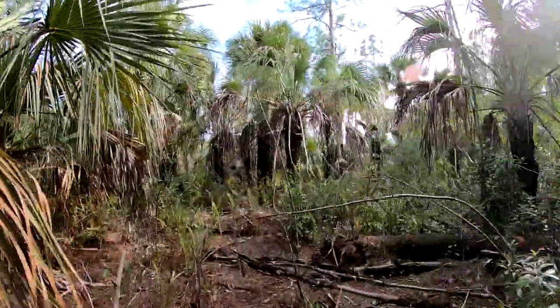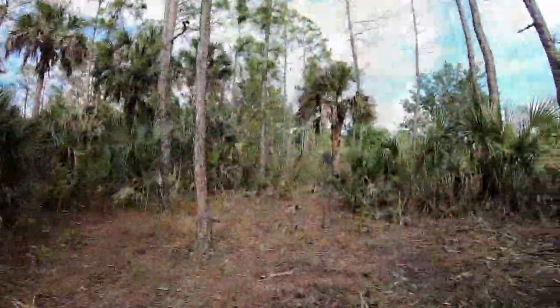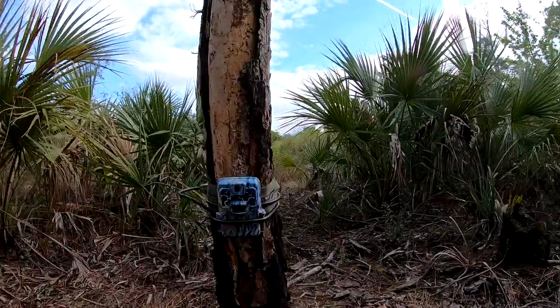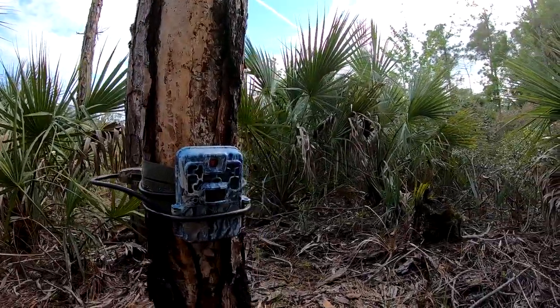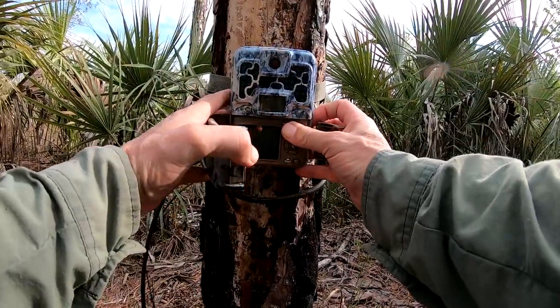Should be right up here on our right. There it is, right there. Everything looks good. Let's get that thing off the tree. All right, cross your fingers.